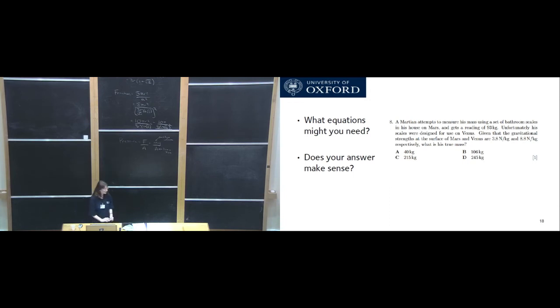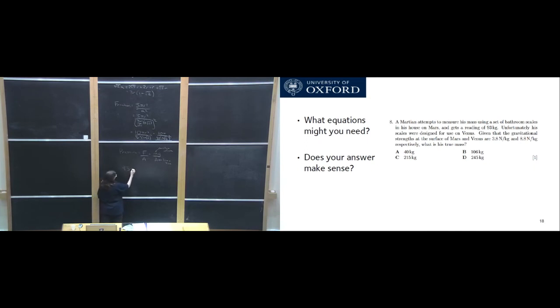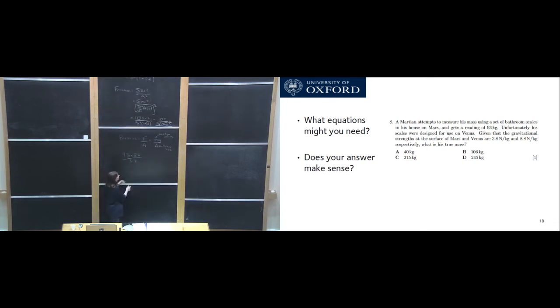The number that you need to have calculated was 93 times 8.8 divided by 3.8. You would like to find the weight that was measured, which needs the 8.8, but you want to find it on Venus. Oh, sorry, on Mars. So it's divide by 3.8. So the answer is C, okay?